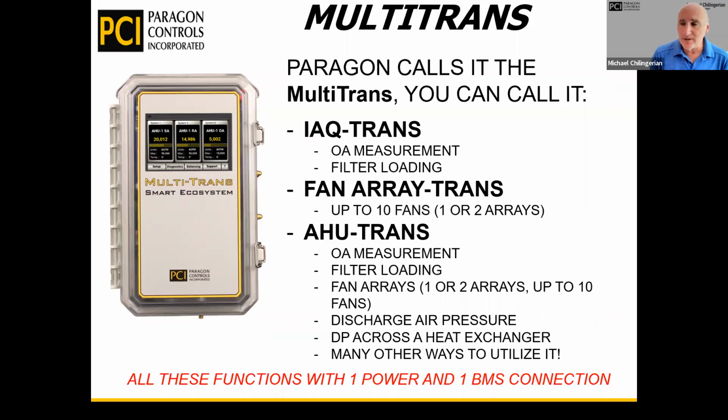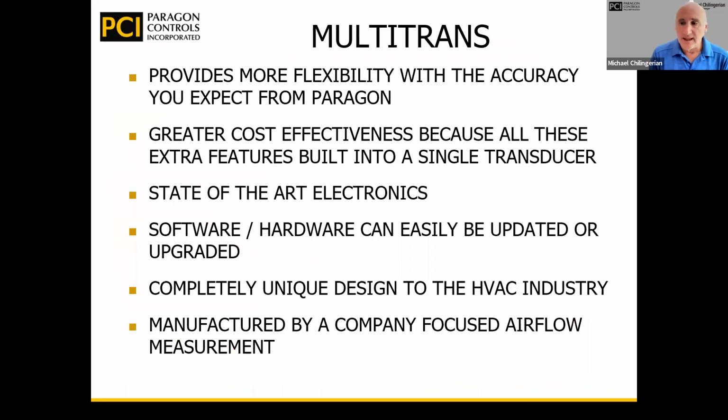We can do fan arrays with it, or we can call it an AHU trans, so that it's taking care of outside air, filter measurement, fan or fan arrays, discharge air pressures, all kinds of different features that are available with it. I'm going to race through this a little bit more. A lot of flexibility, does a lot of different things.